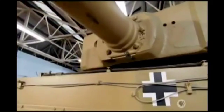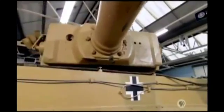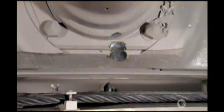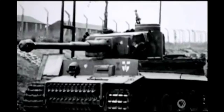Gudgeon expected more shots, but he and his men got lucky. A shot from another British tank struck the Tiger in the turret, disabling it. The German crew bailed out and fled. Hit it anywhere else than where it did, probably wouldn't have made any difference. One amazingly lucky hit.